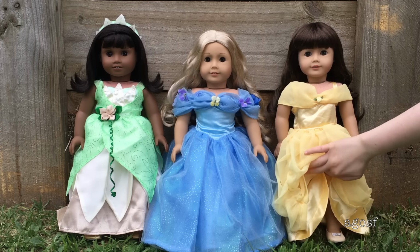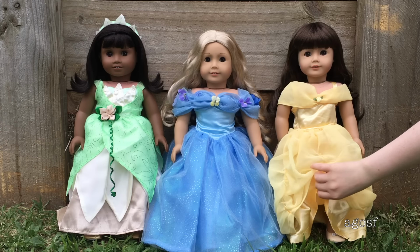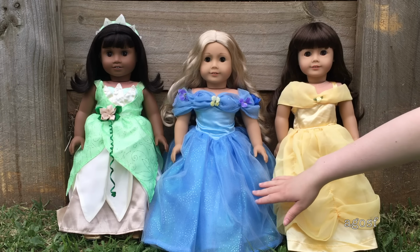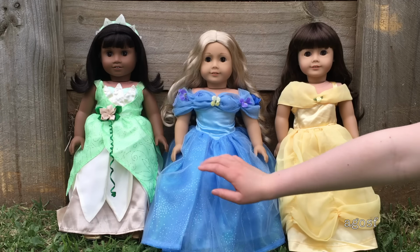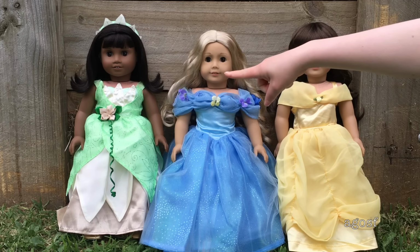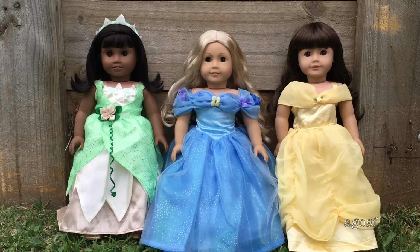Penelope is Belle, and she's so pretty in her outfit. Next, we have Lily Eller as Cinderella, of course, and her dress is really poofy and crazy. And last but not least, Melody is Tiana, and she is so pretty, and I think she's my favorite this year.